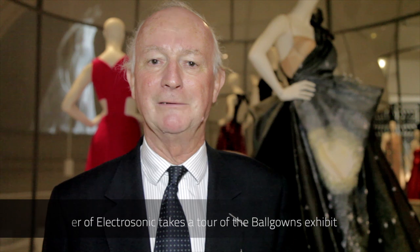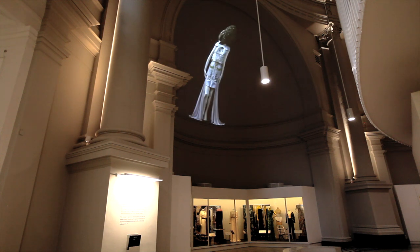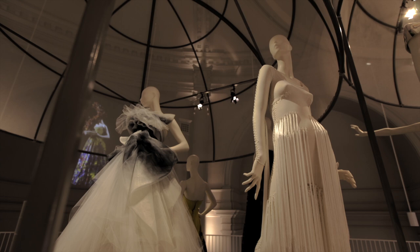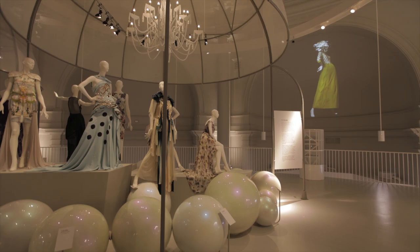Well, the Ballgowns exhibition at the Victoria and Albert Museum has come about because the museum itself has got a fantastic collection of real exhibits, and they decided to put on a show showing ballgowns since 1950. And what they've done is have a two-part exhibition, one showing their collection, and then higher up they've got a marvellous collection submitted by owners and present-day designers. We've got a very nice contrast between the two.